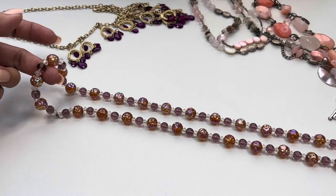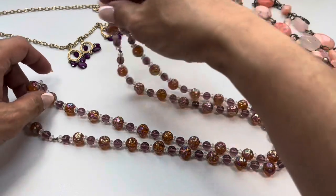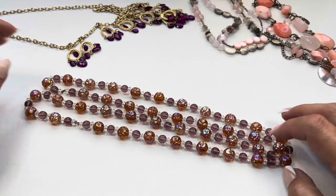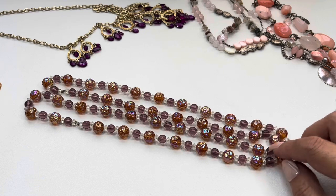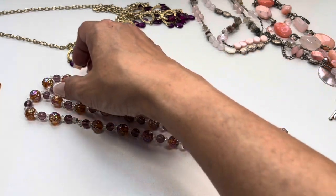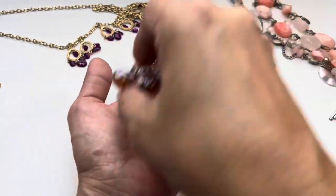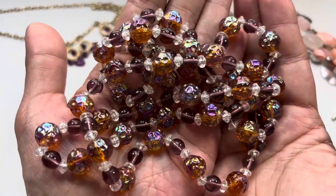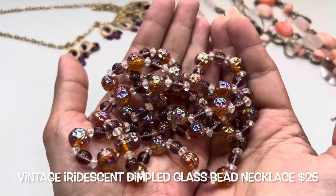This is beautiful. It's an infinity strand, so I don't see any clasp. And this one here has a 20.5-inch drop, making this a 41-inch strand of beautiful glass beads. So we have that.